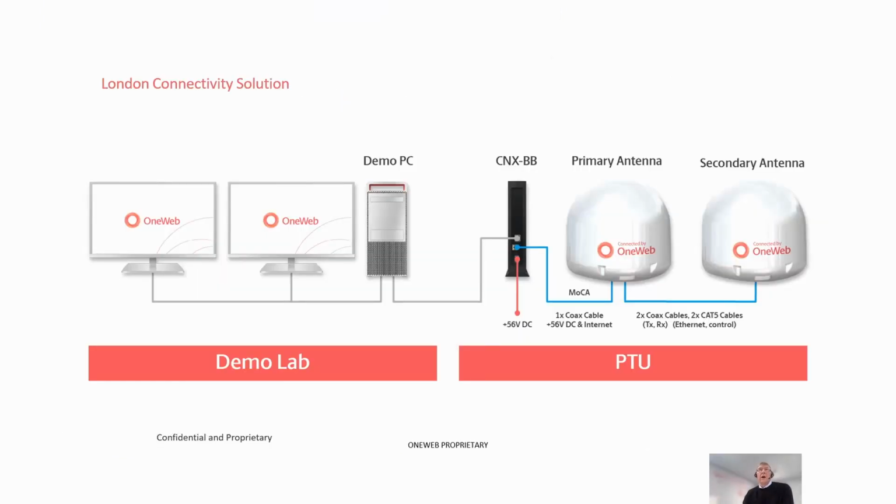This is the setup we have at the demonstration centres. As you can see, we have the demo lab, and then here, these are the primary test units. So in the demo lab, we have 2 large monitors and a desktop PC. This goes on to the CNX, which is the customer network exchange. It's how you connect from the computer onto the terminals via the monitors. And then we have here the primary and the secondary antenna.